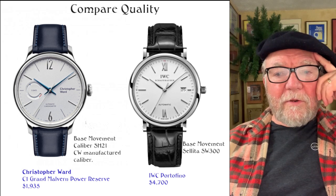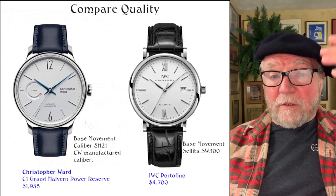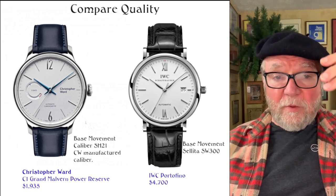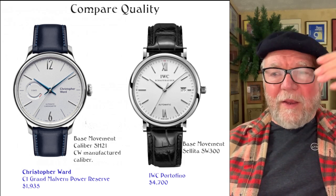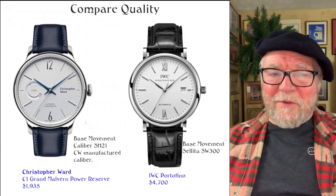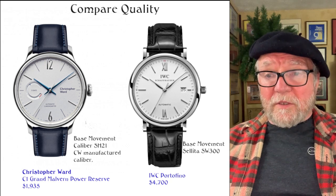Christopher Ward is an example. Christopher Ward has both Sellita movements as well as their own manufactured or in-house movement. Their manufactured movement is called an SH21, and that's the base movement of it. So it's considered to be a better one. Now, IWC also makes their own movements, but whatever they call that, the 35111, isn't one of them. And the ones with the movements made by IWC are considerably more expensive.